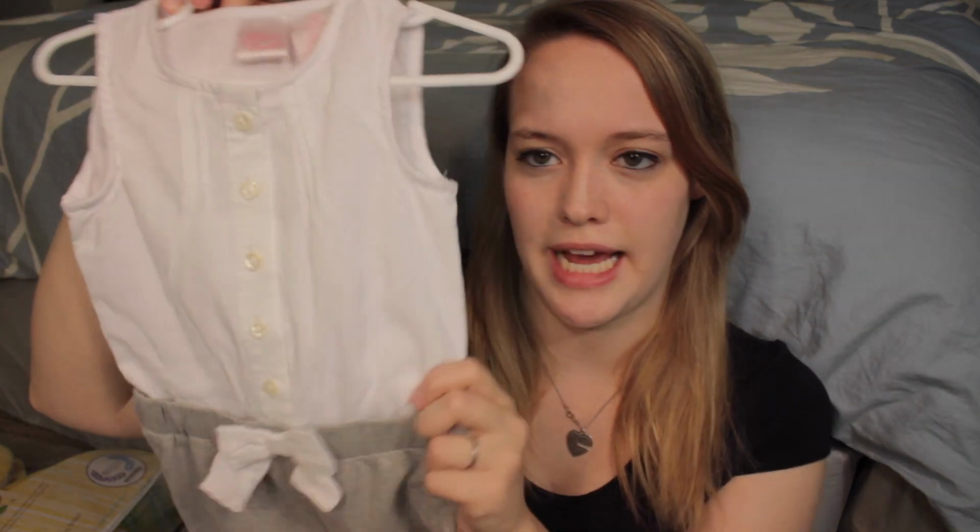So this will be right around summertime when they're 1.5 years, and I thought this was freaking adorable. I love rompers. I don't know what it is with little kids and rompers. I think they're the cutest thing in the world. So I picked this up, and it's just a white and gray, and it may get dirty. I don't really care. I'm not going to fret about it. Maybe we'll choose it for a nicer, not super fancy outing, but one that they might not necessarily get super dirty in.